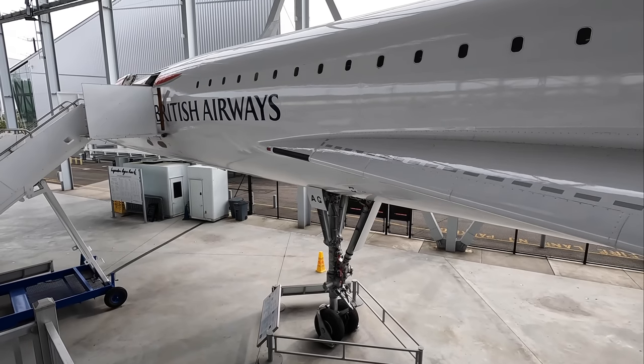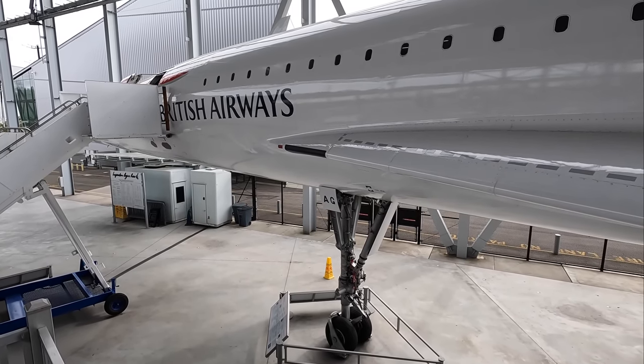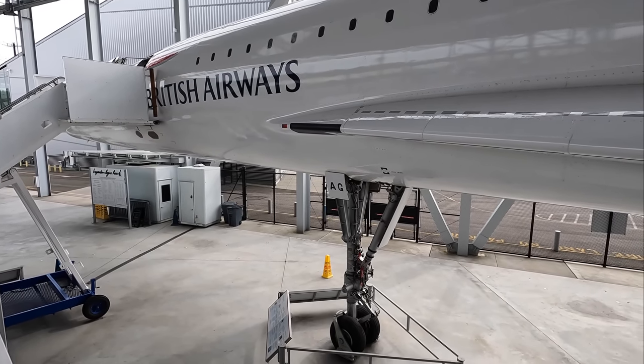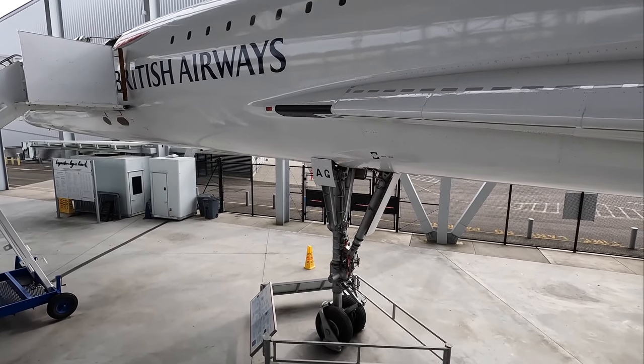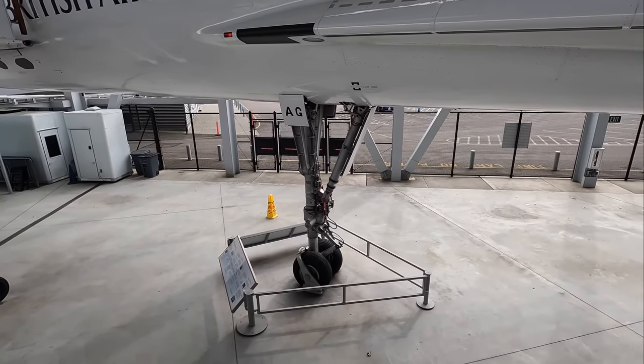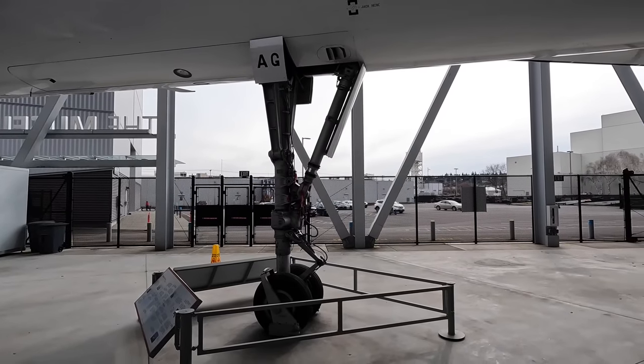Now, during takeoff to generate the lift, the nose would be raised right up in the sky, and in doing so, the tail would then droop down like a seesaw. To avoid it hitting the ground, the whole plane itself had to be raised, hence why it has a very long landing gear. Now, here we are at the nose wheel.